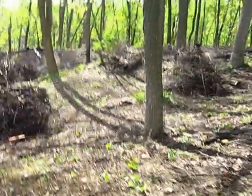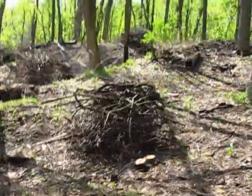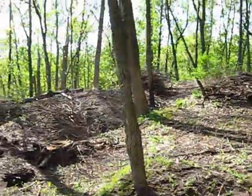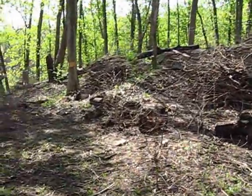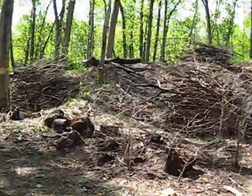So this area was really a tangled mess, and now it's shaping up. I'm gonna pan to the west and south here so you can get a better idea of where we are.